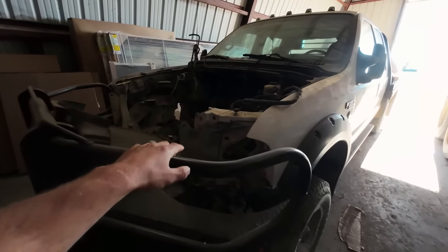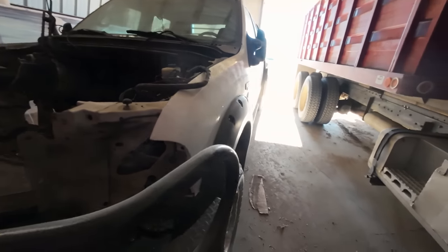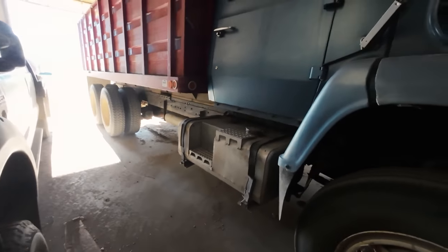Engine's still at the diesel shop. I don't know. I've got to call and find out what's going on. I think they just put it on the shelf and haven't touched it. So we'll get it running again soon enough.